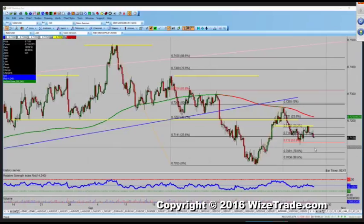Okay, so just like yesterday, 71.80, 71.10, which is a spike low here. Those are the prices we need to pay attention to right now.